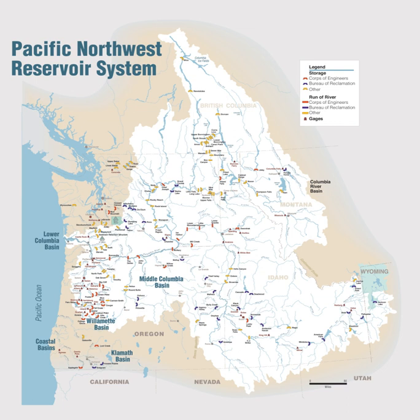Topic: South Fork Payette River Dams. Note: dams are listed in order from headwater, near Vernon Lake, ID, to mouth, Payette River, ID.